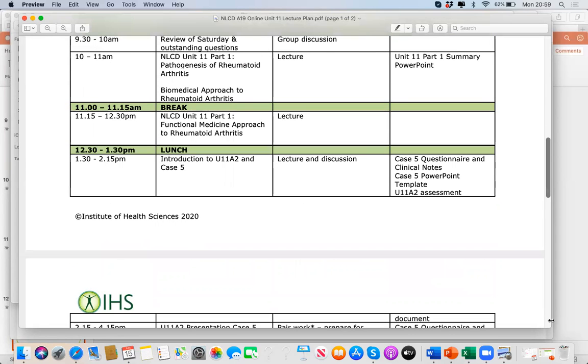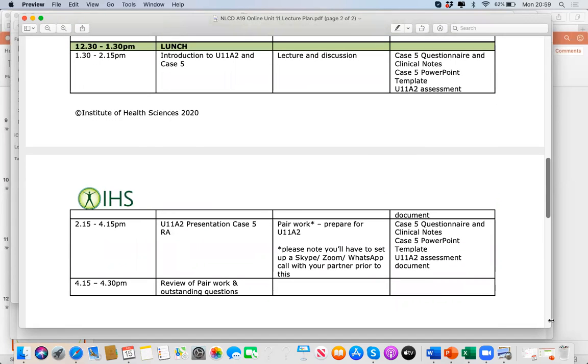After lunch, I will introduce you to a better look at that template, even though we've done a good look at it today, actually, and case 5. And that's then when you're set off for 2 hours to work with your partner. So I've assigned 2:15 to 4:15 on that Sunday for you to go and work with your partner. Like I said, you need to make sure you've set up whether you're going to use Skype, Zoom, WhatsApp, whatever it is, phone call, to work together, okay?